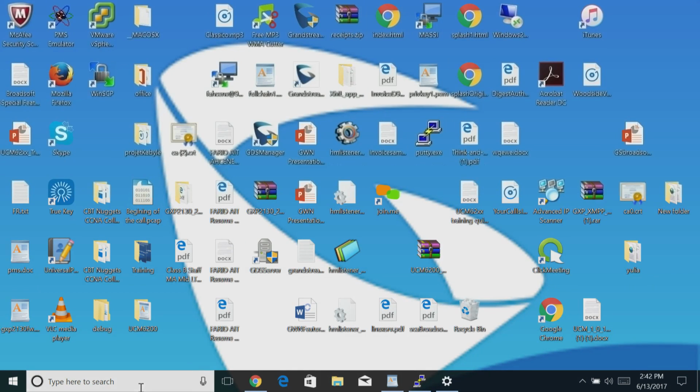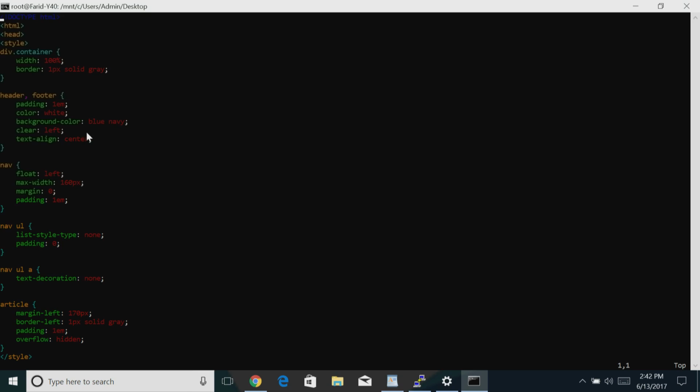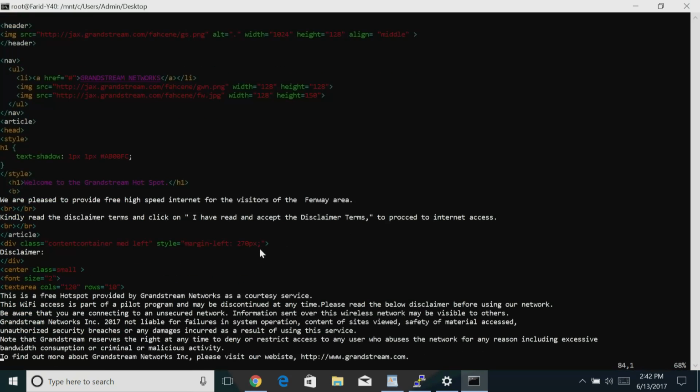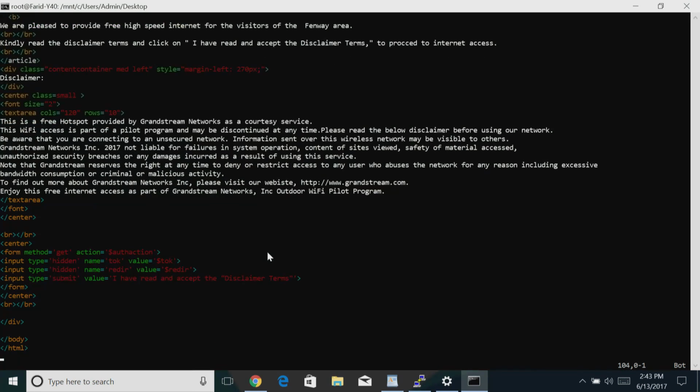So we can open this page just for you to see what's in it. Let's just open it with the command line. I've got bash installed on this Windows PC, and then let's get into the desktop, and then vi or vim splash1.html. And here you go. It's really basic HTML. You just need to be a little bit familiar with it. So that's the text: this is the free hotspot and welcome to Grandstream and so on. And at the bottom you have the form that allows you to click and see what it says: I have read the terms and conditions, the disclaimer, and then it will take you to whatever website you initially typed into the browser.